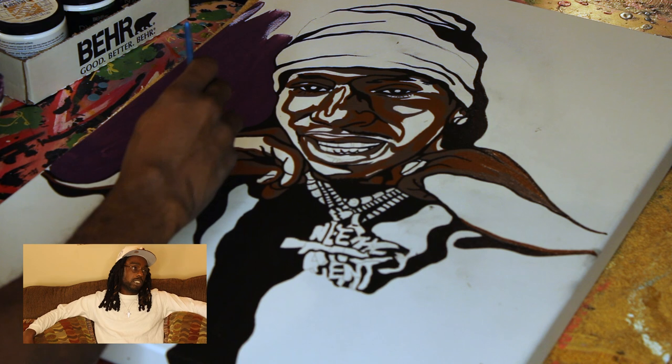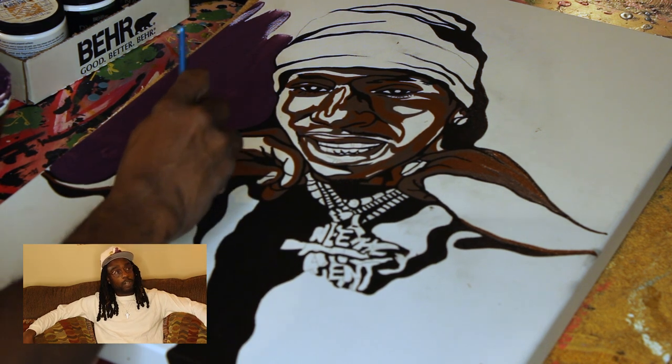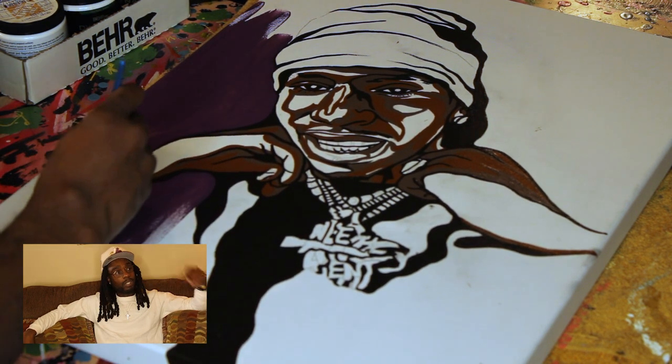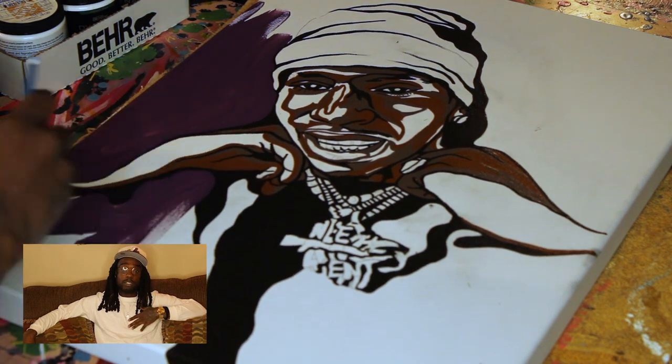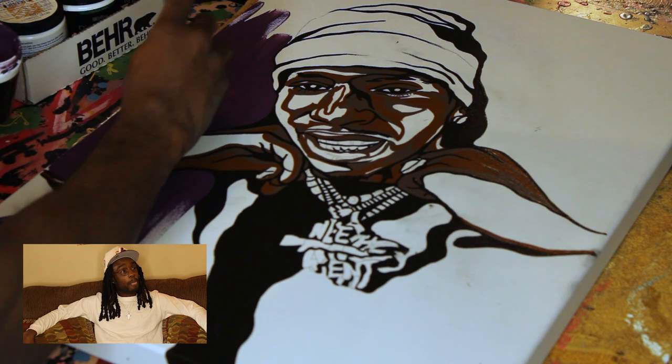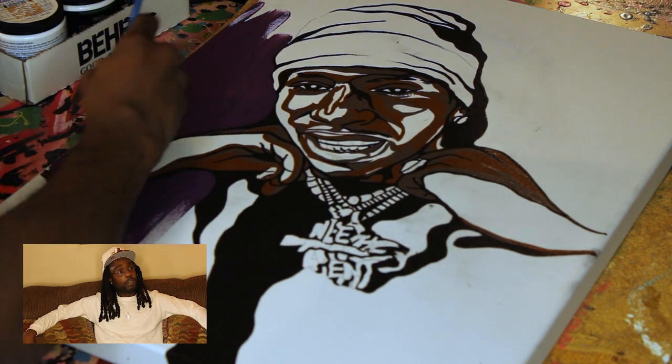We're moving along, putting in the background, the purple color, because I think me and Choppa like purple as well. Purple is my favorite color as an artist. So we went with the purple background.